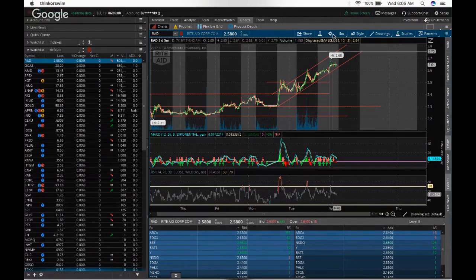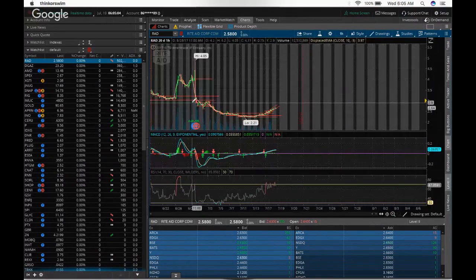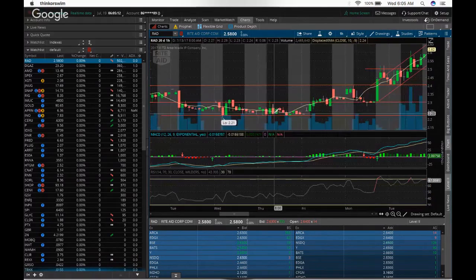So RAD, this is RAD A. The past 20 days, let's look at it from this huge drop that it had. It's been seeing a consistent downward trend. We saw that it started to flatline around 220. It really started to hold above 220, 221, or 222, and then it started showing signs of upward momentum.